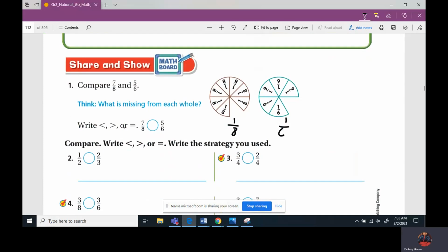Is 7/8 bigger than 5/6? Well, it kind of looks like it right now. But let's do the butterfly method to double check. I know 8 times 5 is 40, and 7 times 6 is 42. So look, 42 represents 7/8, and 40 represents 5/6. So it's not much bigger, but you can definitely tell by looking at this and the butterfly method that 7/8 is greater than 5/6.